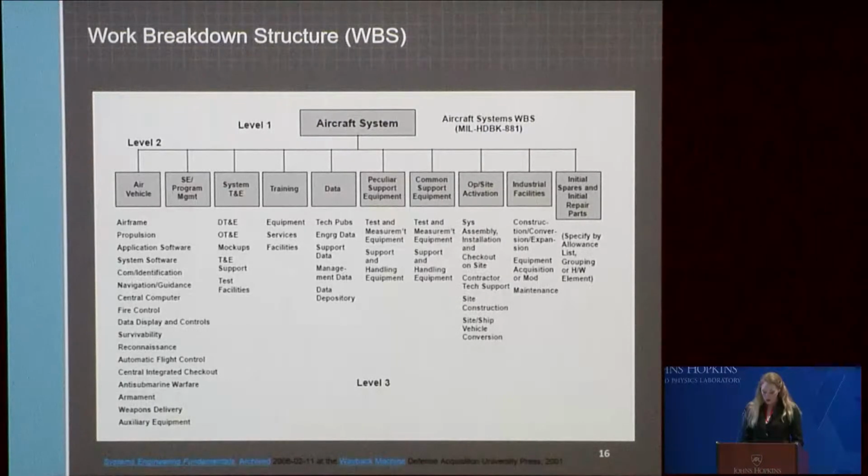So project managers should carefully assign a method for each work package to ensure that the reported EVM metrics are an accurate reflection of the project progress. So you'll notice this work breakdown structure is for traditional hardware, right? It's for an aircraft system. But we don't necessarily have that in software development, which is where that pseudo-WBS or release management plan comes into play.